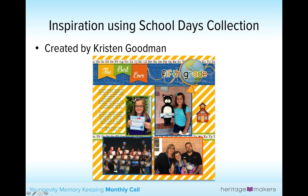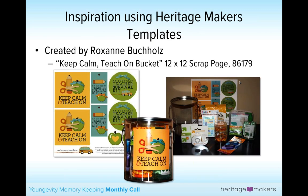And then this one from Kristen Goodman, she's used several of the papers here to create her background and the border strips, and she actually did this in Heritage Makers, and so she pulled in a few other items like this globe from some of our other kits to show just how versatile this can be. Now, we'll be working on project sheets for all of these and get those up in the next week or two so that you have some ideas of things you can do with School Days once it comes out.